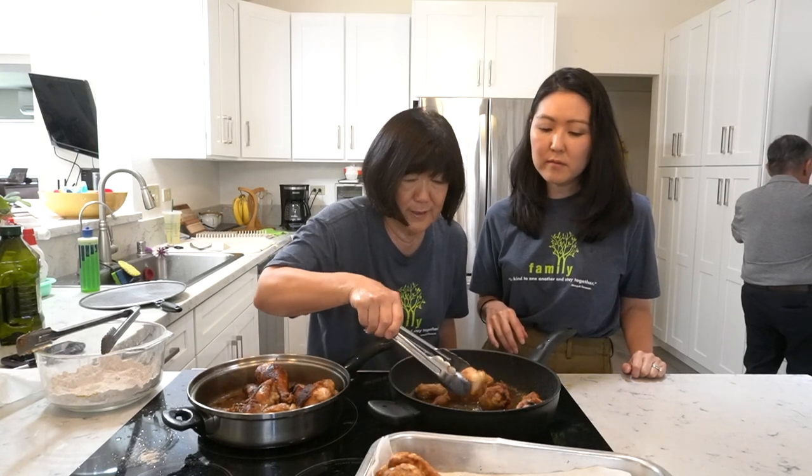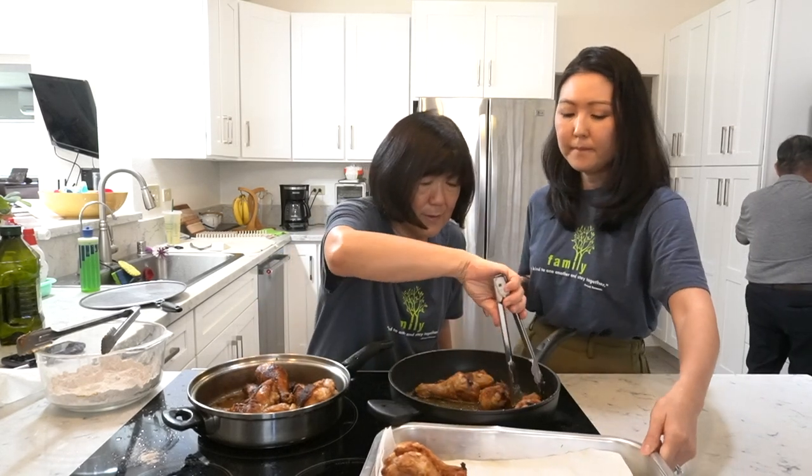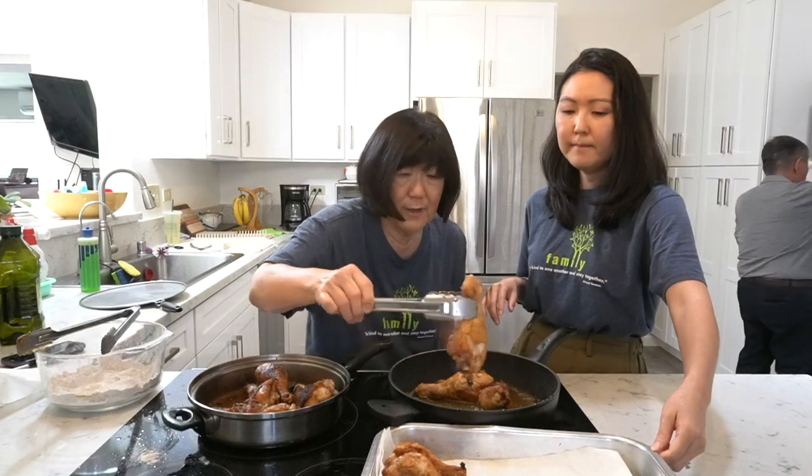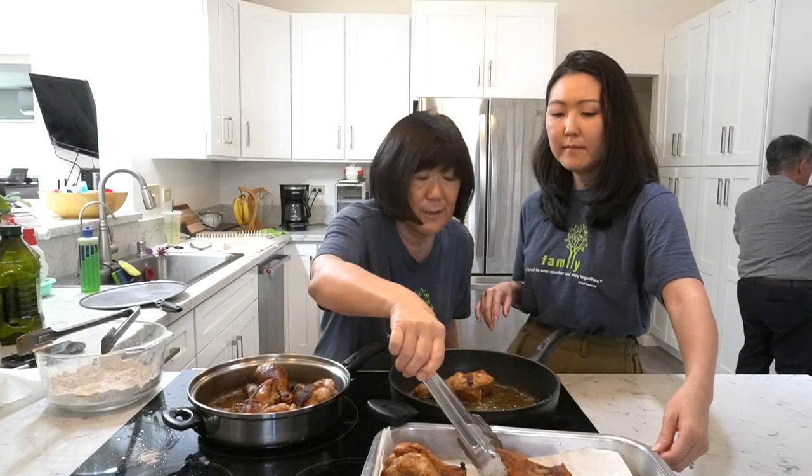But the color is very, very nice. The nice golden brown. And then what we're going to do is add more oil, bring the heat back up, and then put in our next batch.